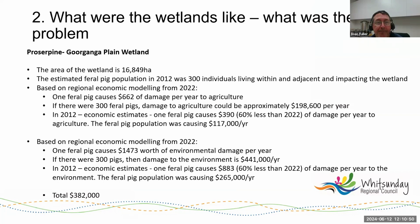So back in 2012, we will never know, but we think we might have had 300 pigs living next to and digging up the Gaganga wetlands. So we put a dollar value to that. We used the economic modelling data from a report we had in 2022. If you take the figure of $662 per pig per year damaged agriculture, times it by 300, gives you $198,000. And then if you turn that back into 2012 dollars, so we cut that down to 60%, we think that there might have been $117,000 per year occurring to Gaganga from the agricultural side.